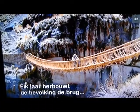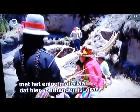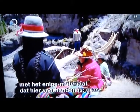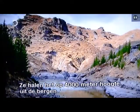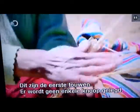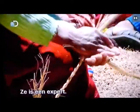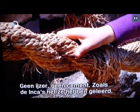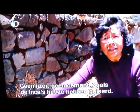Every year since Inca times, locals rebuild the bridge using the only available material, grass. They bring it from the top of the mountains, 4,000 meters high. We're weaving the first ropes. Without any nut, it will continue. She's an expert. No iron, no cement, just exactly like the Incas taught them.